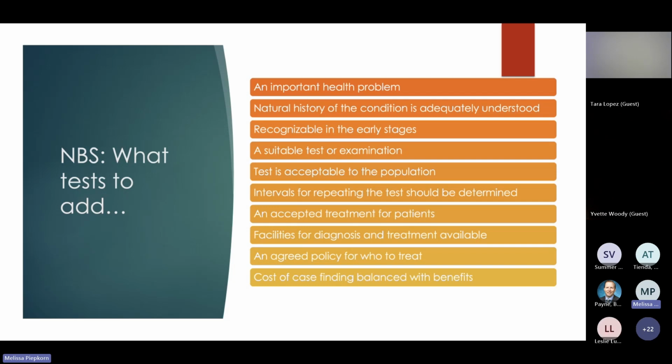Some questions that should be asked when we're looking at adding something are listed on the screen here. So one, is it an important health problem? Does it affect enough people seriously enough to test everybody? Is it important? Do we understand the natural history of the condition? Do we know what we're looking at? Do we know what the outcome is going to be? Do we know what the timeline is?